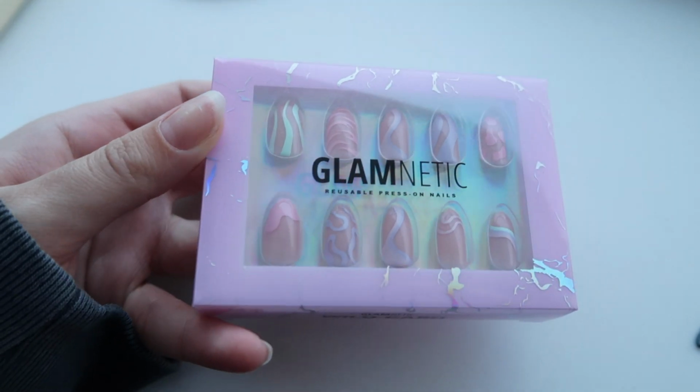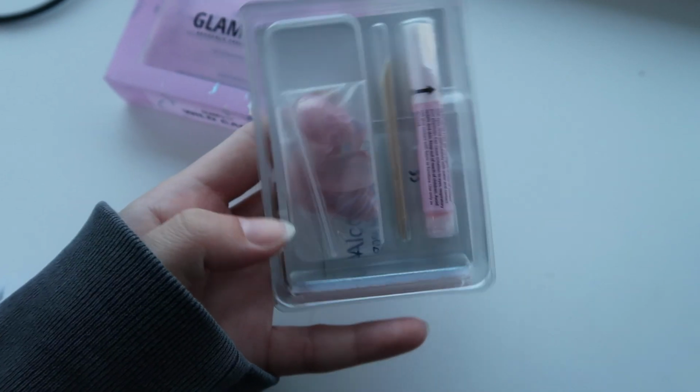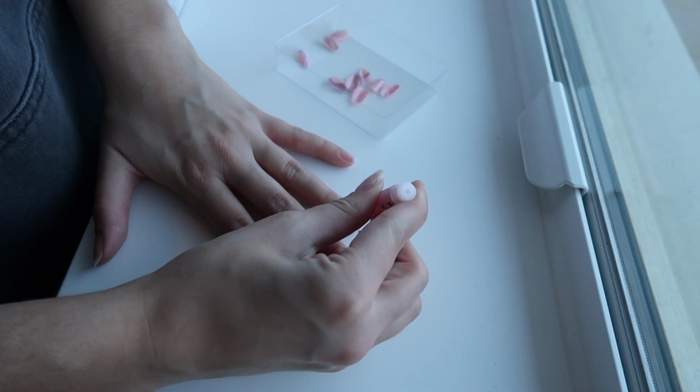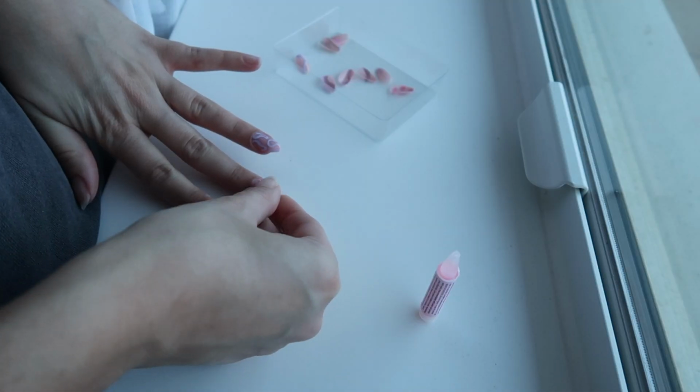Also, Glamnetic recently launched these press-on nails, and I am obsessed with this colorway, so I decided to put these on today because my other nails fell off, so I needed to do something different. The little kit comes with everything you need, so you just wipe your nails off with the prep pad, and then you go in with the glue, and you glue the nails on. It's literally one of the easiest things to do.